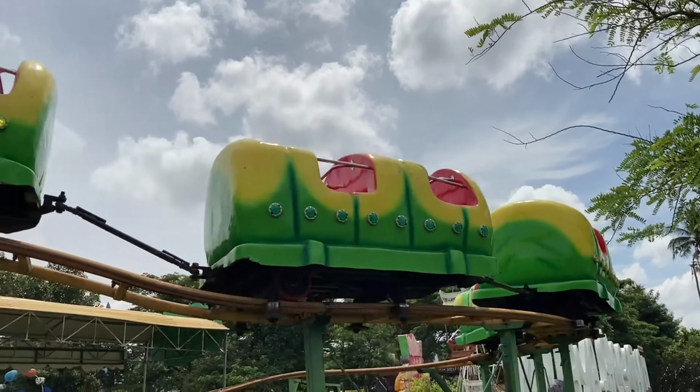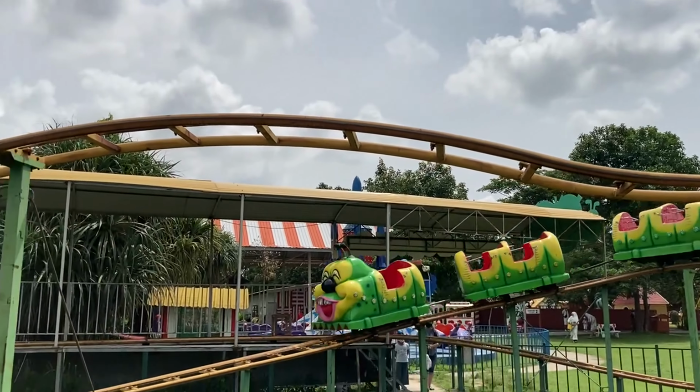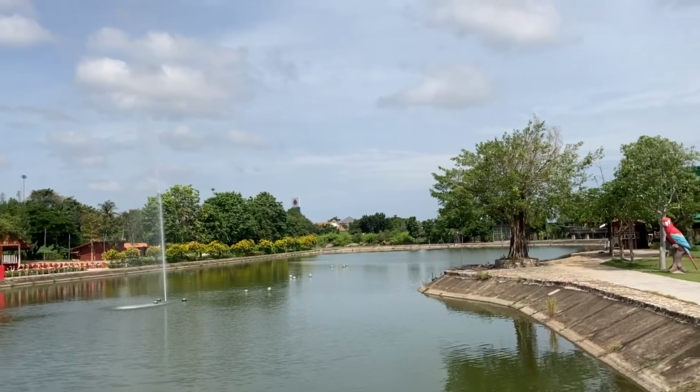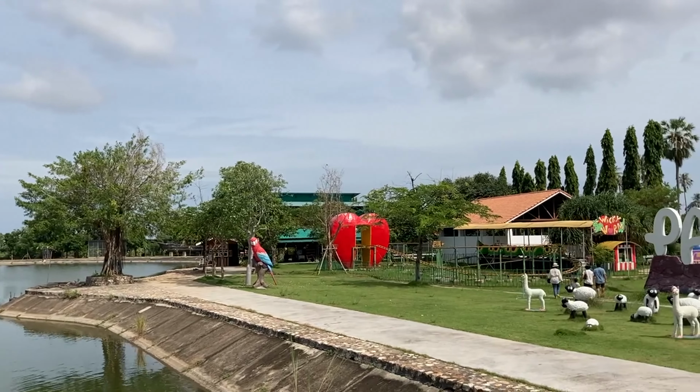Wacky Worms seem to normally do about 3 or 4 laps around the track with each run, so you got to enjoy this kiddie coaster a couple of times. Plus, the view of the water while riding the coaster is nice. Not pristine and beautiful like one could hope, but nice.